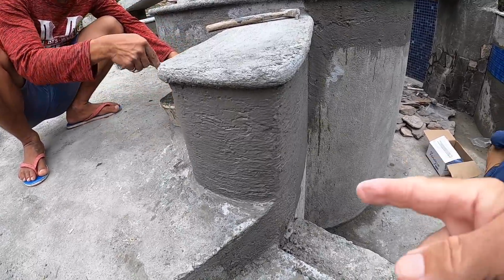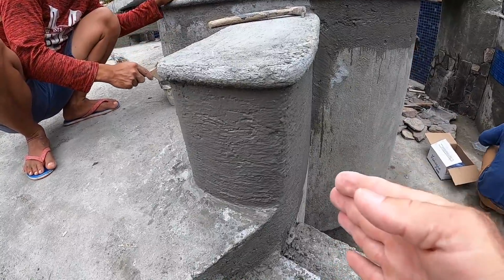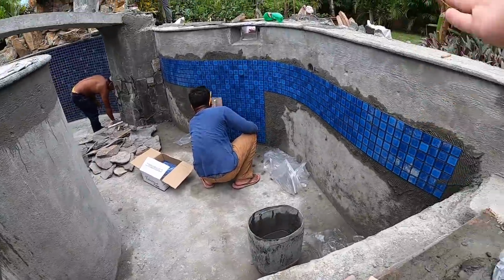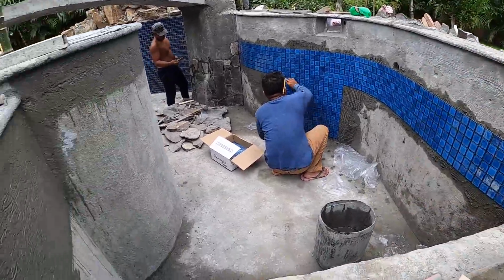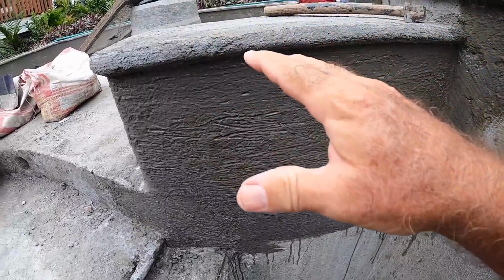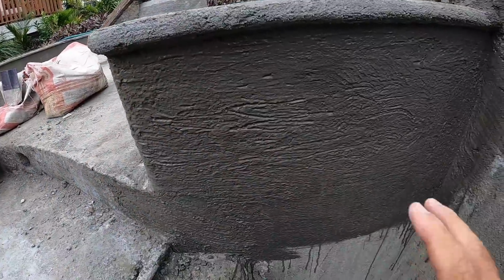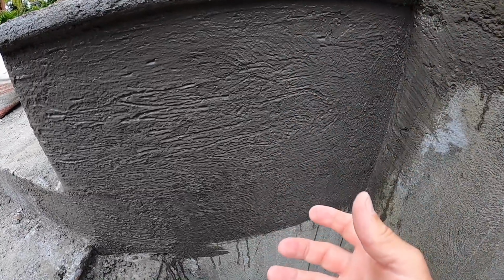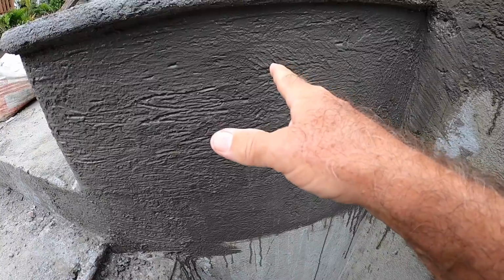And you're probably saying to yourself, why are they waterproofing this little wall in the center of the pool that is not exposed to the outside? Well, something you have to take into consideration, even though this is not connected as an exterior wall, this wall is porous. It's made out of concrete hollow block, and water can get inside here.